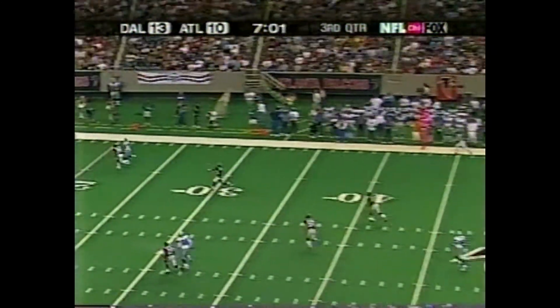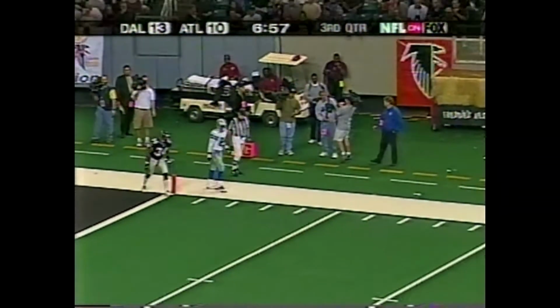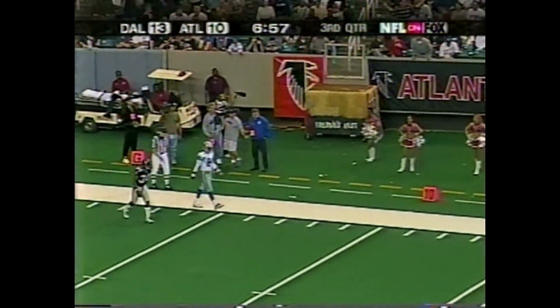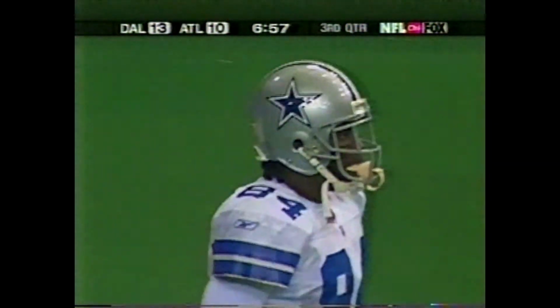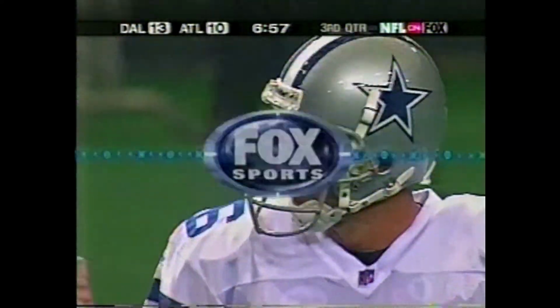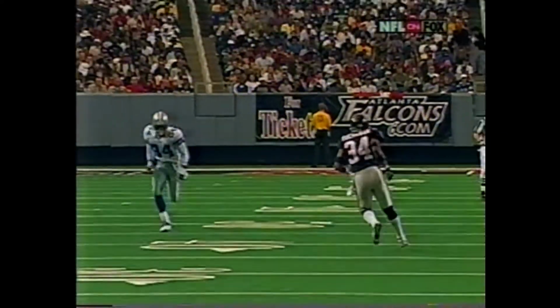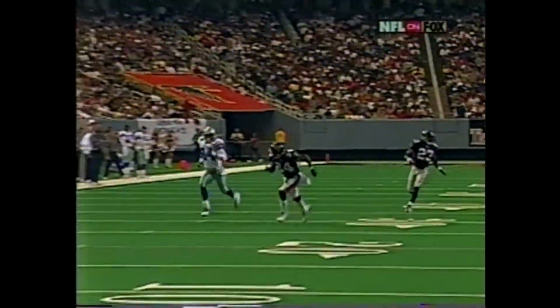1st and 10. Leaf, now he's going downtown. Shooting it for Galloway, and he overshoots it. Leaf threw up a timing pattern, just couldn't connect with Galloway. Galloway looks up into that high dome, looking at the parachute up on top of the dome. He can't see the ball and ended up landing about 10 yards short.